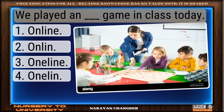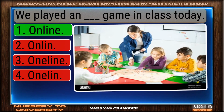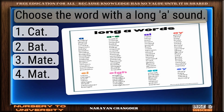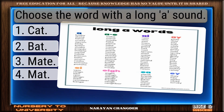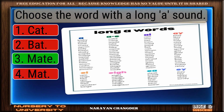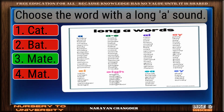We played Anday-esh, a game in class today. You chose online, and it is correct. Choose the word with a long sound. Exactly. Mate makes sense, and it is right choice.